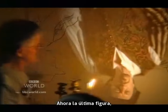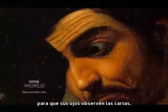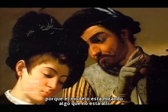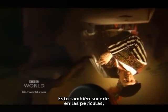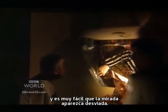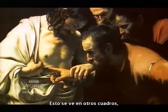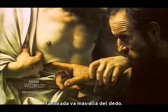Next, the last figure. What I'm trying to do is position his head so his eyes are looking at the cards. But as with Caravaggio, the whole process is very difficult because the model is looking at something that is not there. You see this in movies too. When actors are filmed in close-up, it's usually done separately, so they have no fixed position to look at. And it's very easy to get the eye line wrong. You can see this in other paintings. Doubting Thomas, for instance, looks past his finger.